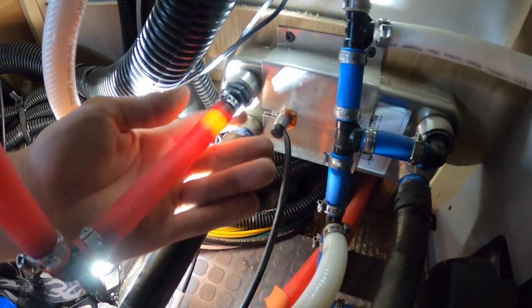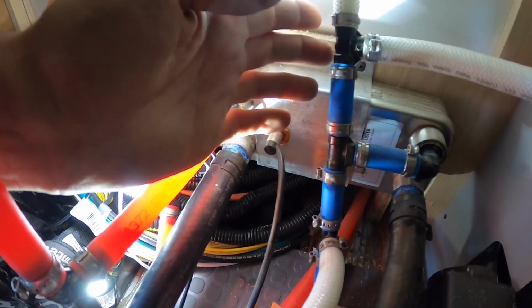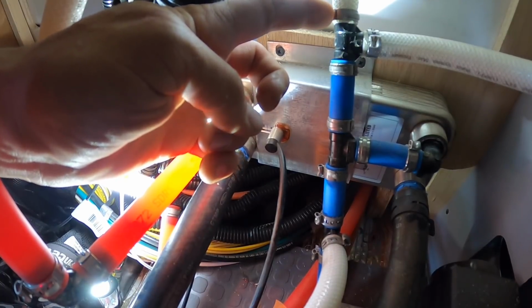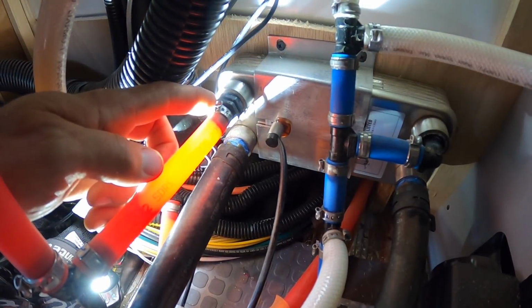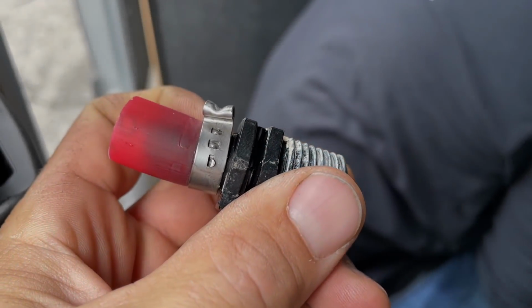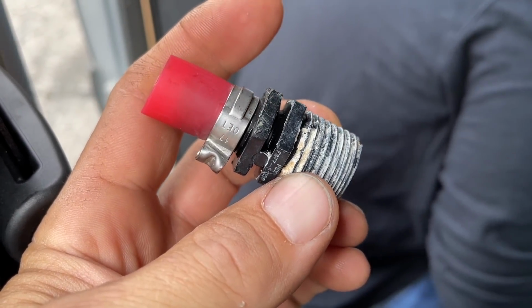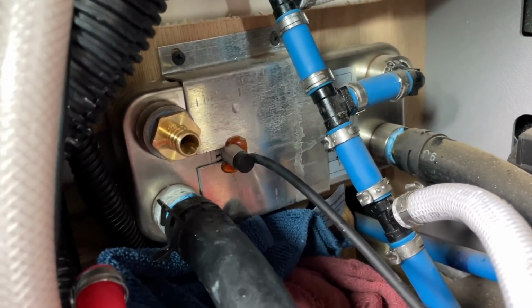A little bit wet under here and back here. I believe that fitting is leaking a little bit, and that fitting, and that's problematic. That has been replaced before. Guys are replacing the plastic elbows and PEX fittings that Winnebago put in with brass pieces.